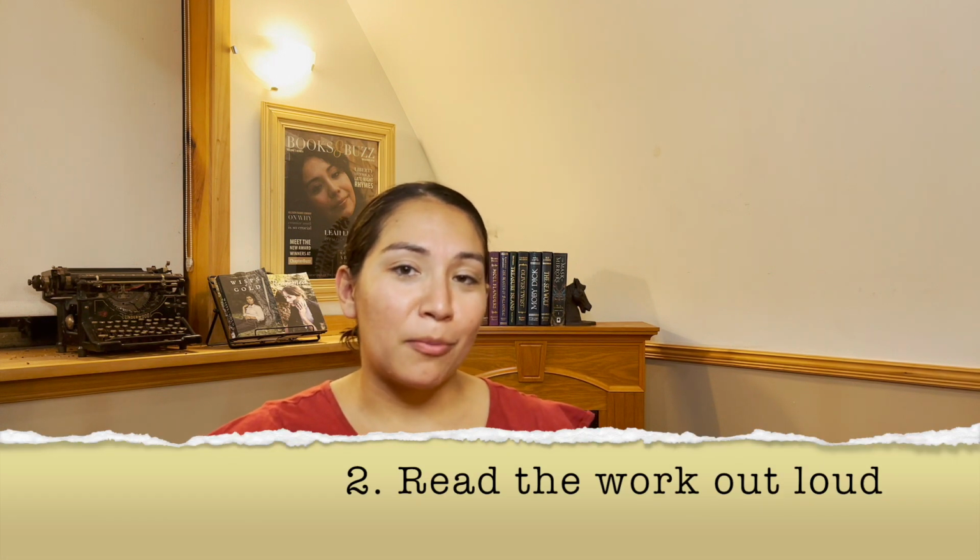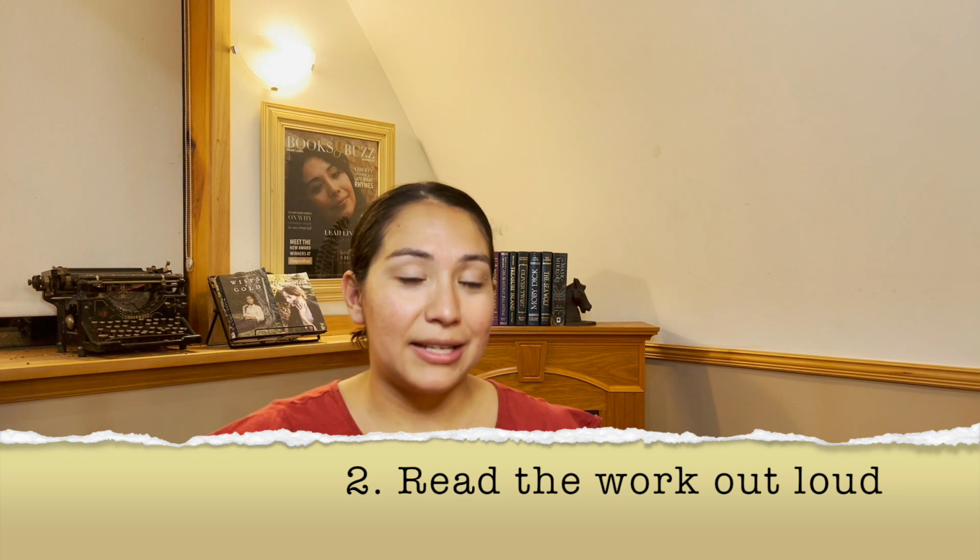Another tip on being a good beta reader, now this isn't a must, but we authors, when we edit our own work, we rely on reading our work out loud. And perhaps when you're beta reading, instead of reading it in your head, which is fine, you can read it out loud. That might help you catch more inconsistencies or sentence flow issues, making sure that everything is readable and flows very well, because that might be something the author is asking you to look for.